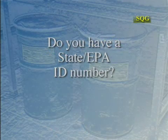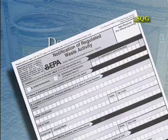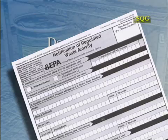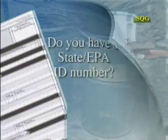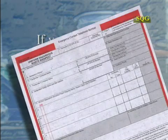All SQGs and LQGs need an identification number assigned by the state DEQ. You can obtain an ID number by filling out and sending in an application form available from the DEQ. If you ship waste off-site, you need to properly fill out and use the Hazardous Waste Manifest.